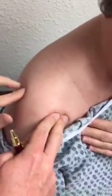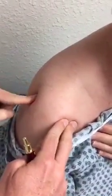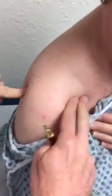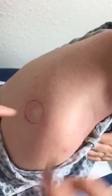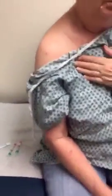And I'm finding the point here just below the prominence where my finger just, there it is. So I'm going to go in here, and my other finger is going to go here, and I'll point the needle right toward this point. Okay. So I'm putting a circle around it. I don't use Dr. Gawain's technique either of not using ink. So we'll do a big wide swath on that. If you're holding that, I can go ahead and do the prep. Okay.